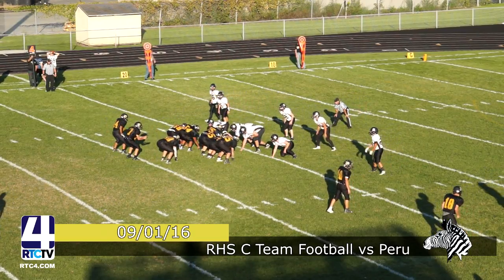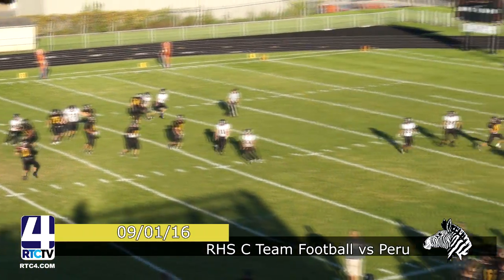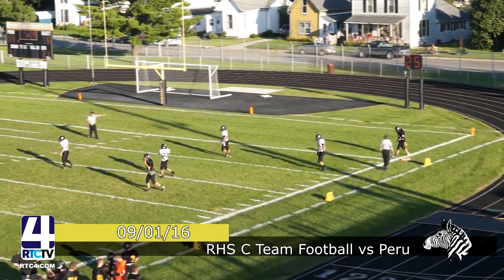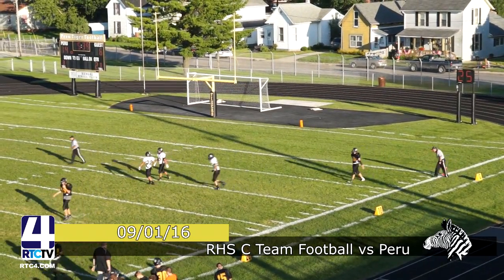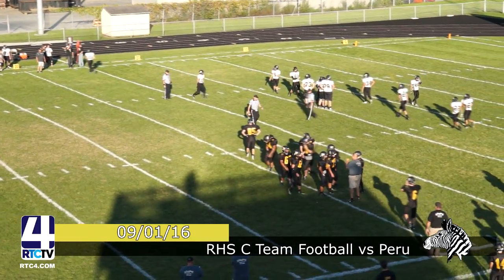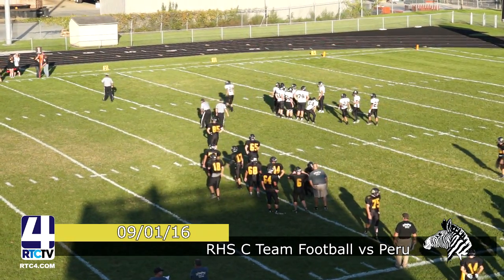Peru lined up with twins to the near side. Quarterback rolls out to his right. Deep pass. Nobody there, but he overthrows him. Apologize for the camera work there. Took you a little too far out. Pass is incomplete. The Zebras take over on downs. It's a good rollout, and the receiver did get behind our defenders. However, it was overthrown. It's going to give the ball to the Zebras.